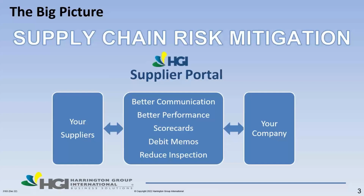Big picture, supply chain risk mitigation. The Harrington supplier portal enables better communication with your suppliers, in a way where the bottom line is better performance, because managers can make more informed decisions that will impact the risk in your company. The scorecards provide a centralized standard environment for ratings based on past performance, but most importantly, defensible scorecards. And we'll talk about that in a little bit.